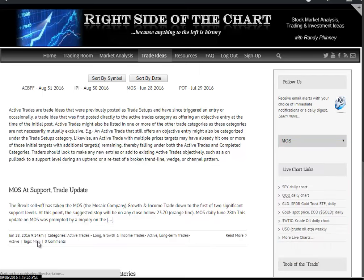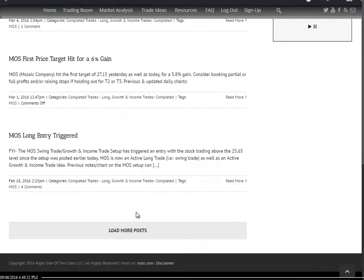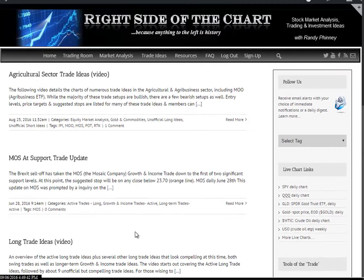Now I click on that, and what it will do is load up all the posts ever made on Mosaic in reverse chronological order. So this will go down. I've traded this stock many times on and off over the years, so there's probably pages and pages. That's good if you want to get a feel for how this stock has traded in the past, how my calls have been on this stock, etc.